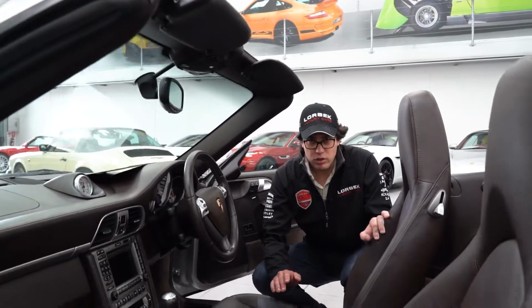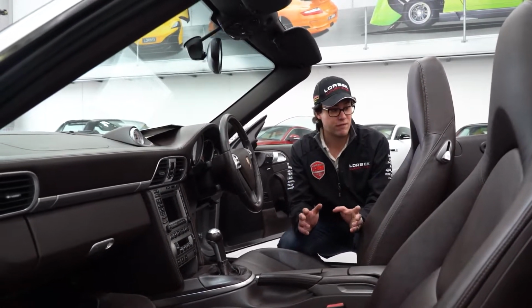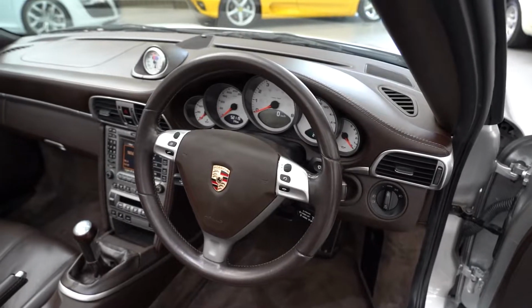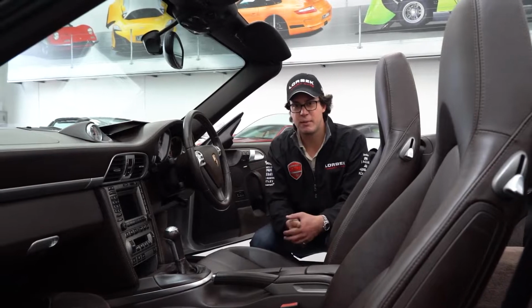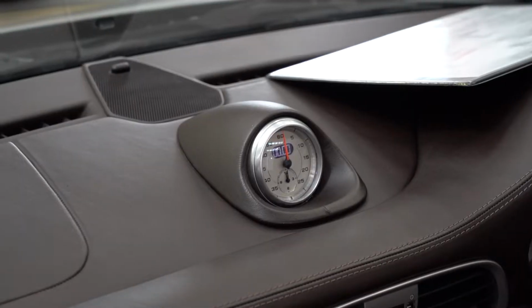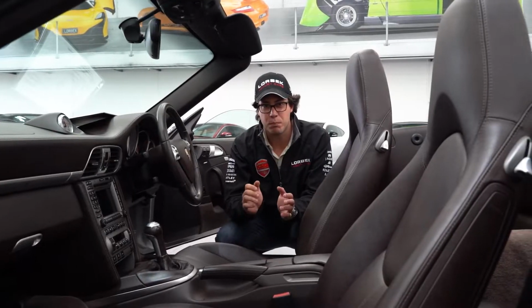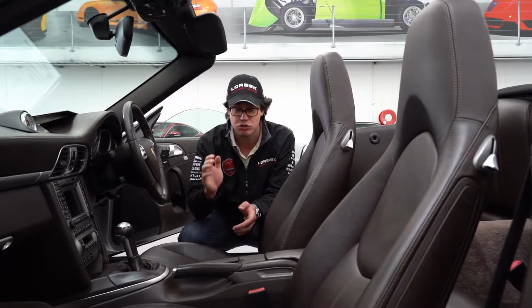Inside this example, normally you'd expect to find black leather interior, but this one has got the very rare optional chocolate brown interior. But more than that, it's got the extended leather option, so you've got the leather dash, leather doors, and all the other bits and pieces, which are normally just, I don't know, some other material. And if you're paying very close attention, you'll notice two very, very special options in the middle. One, sports chrono pack up the top, and secondly, a 6-speed manual gearbox. So this is a proper driver's car. No 5-speed slush box for this one.